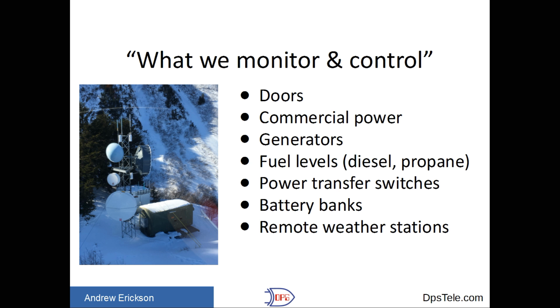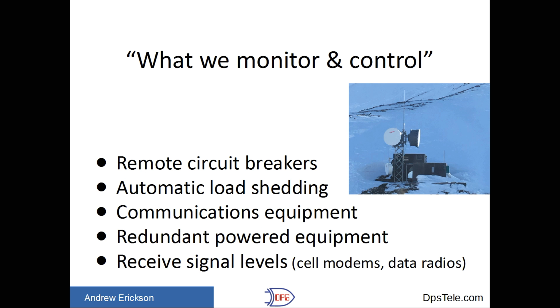Because it's worse than wasting, or spending the money on a helicopter trip that might be thousands of dollars, getting up there and then not being able to land. So you don't want that to happen. Also out there in Alaska, we've got remote circuit breakers being monitored, some automatic load shedding. So if we're running low on battery backup, well, we can turn off some of the non-essential gear to extend the life of the batteries. Various communications equipment, redundant powered equipment, and then receive signal levels for cell modems and data radios to make sure that all those wireless methods of transmitting data have an appropriate level of signal so that they can be effective.